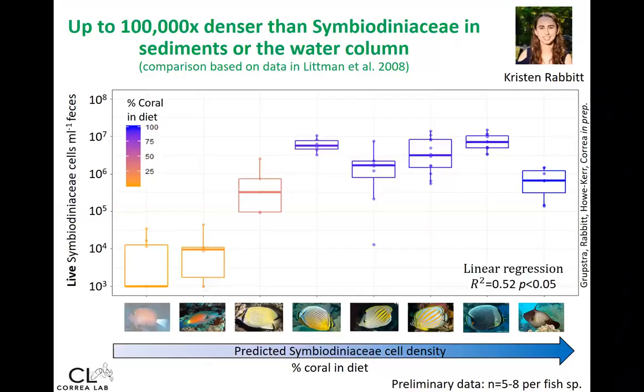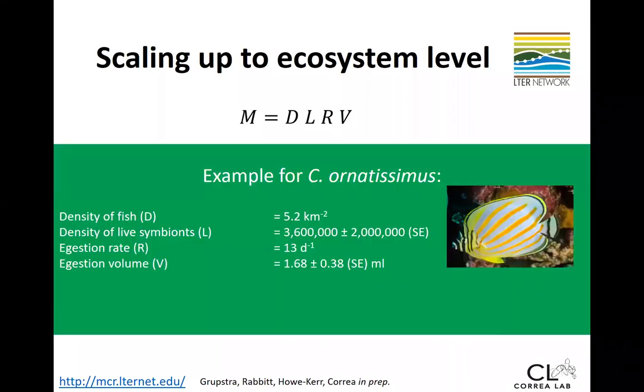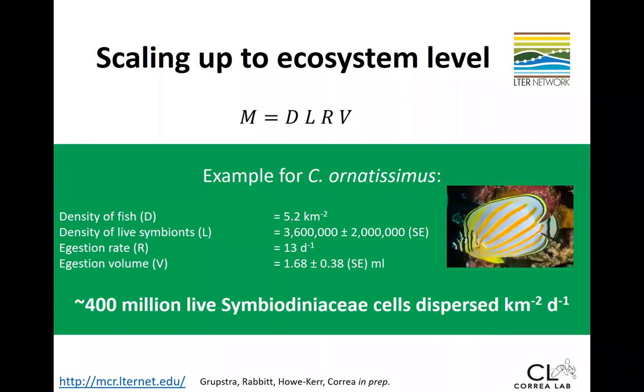And so this source of live symbiont that matches what we can see in corals is much denser than from the sediments or the water column. And then we can use all of that LTER data to try to scale up to understand how many symbiont cells might be getting moved by these corallivores on a reef. And so in this example, we calculated that about 400 million live symbiont cells were potentially dispersed on the Moorea forereef per kilometer squared per day by this fish species. So obviously this is just a start, and we're going to have a lot more soon.